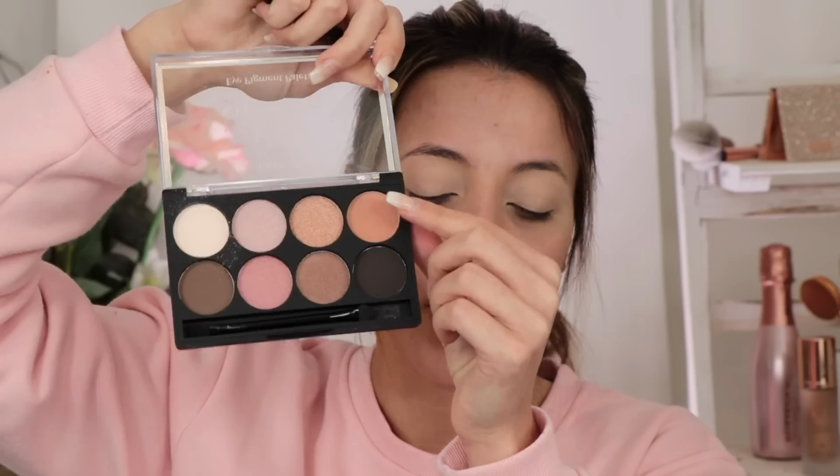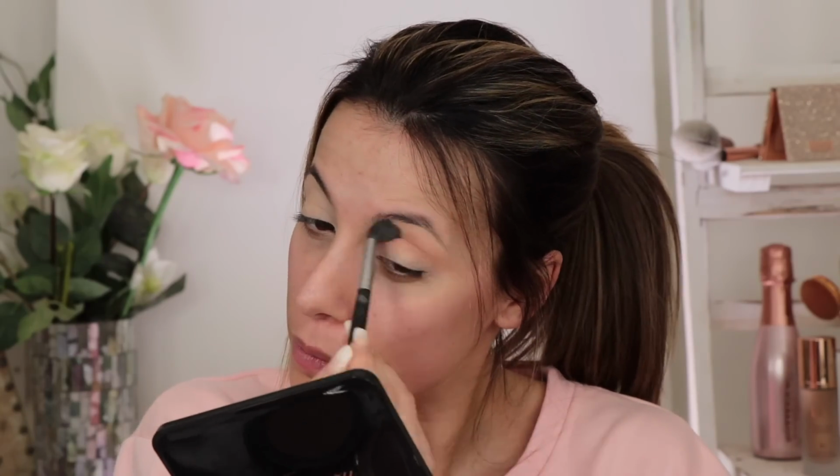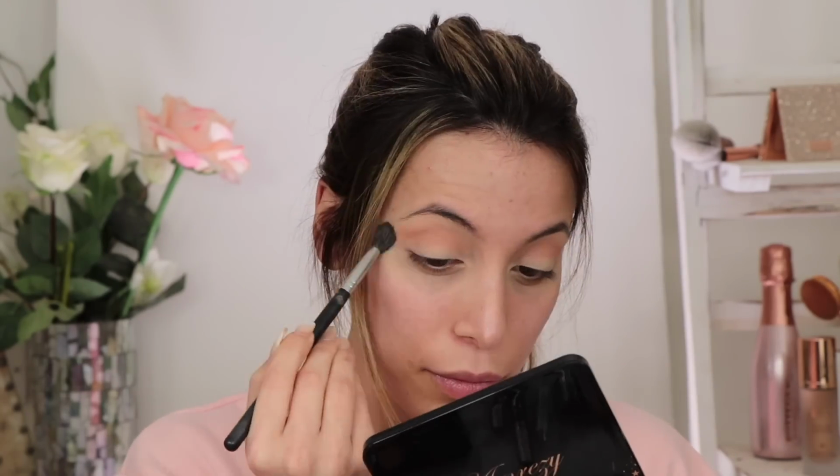I'm going to be taking this shade on the outer corner, which we're going to use for a transition shade. Oh my god, that's actually really pigmented. Oh my gosh. Okay, Asda. That's Asda price. Not bad.